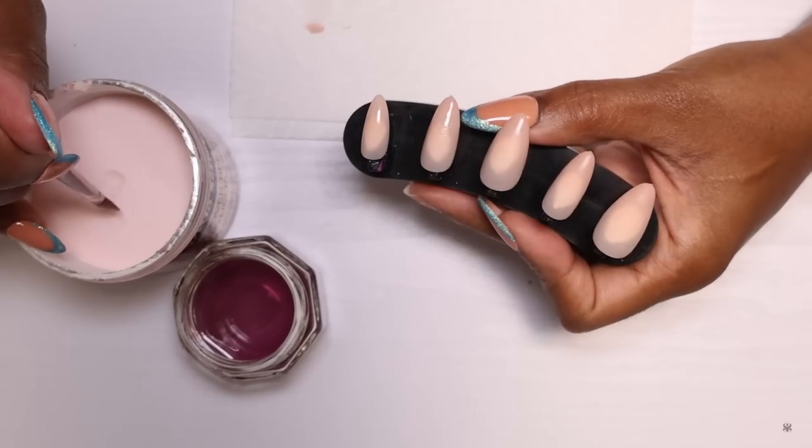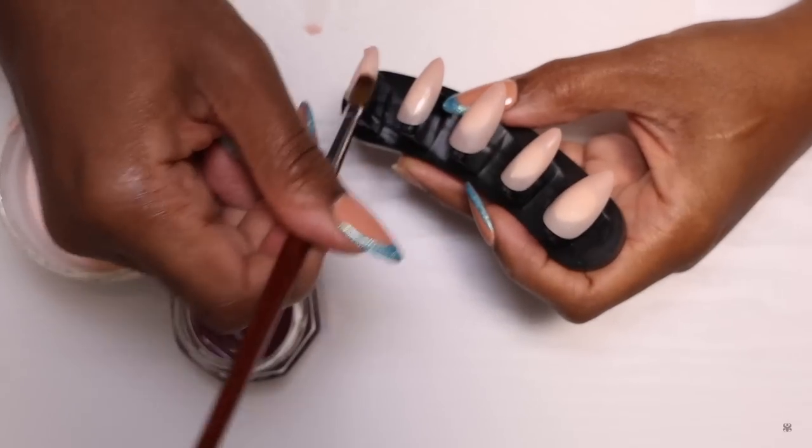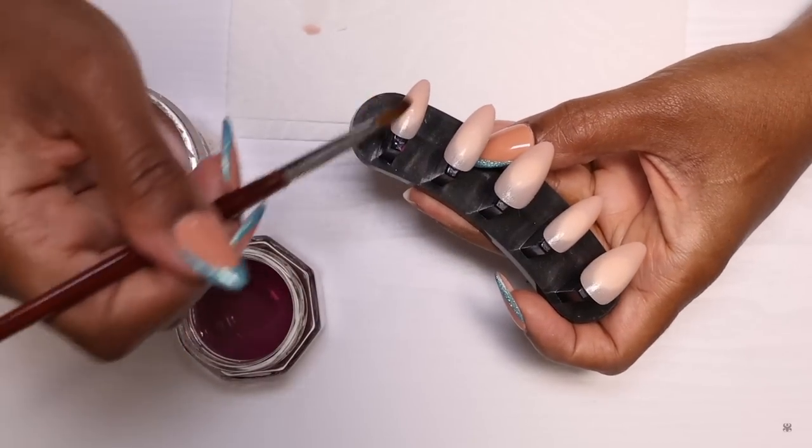I can't remember what I have it called, but anyways, as usual, I'm just applying a thin layer of acrylic and I'm actually trying out some new nails.